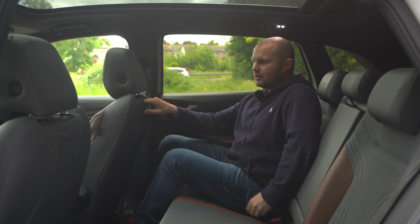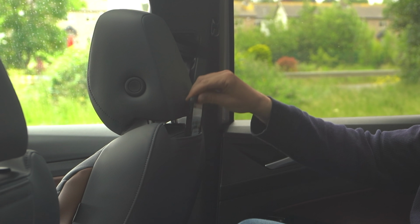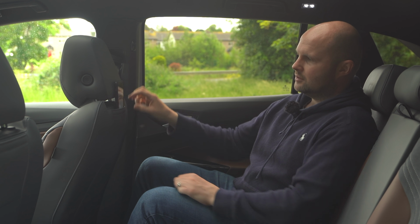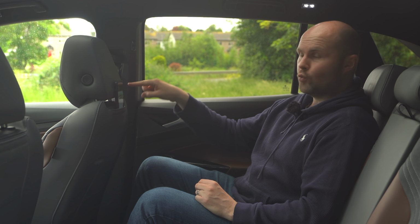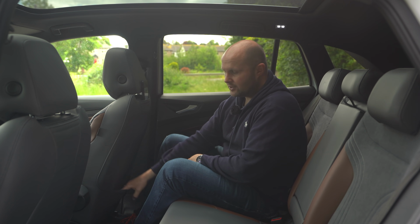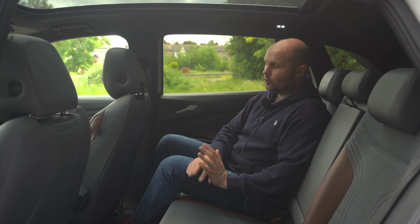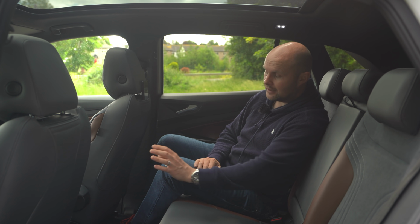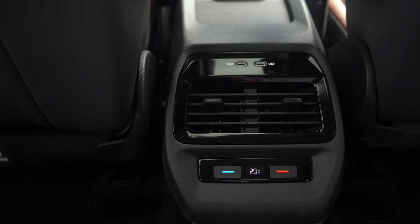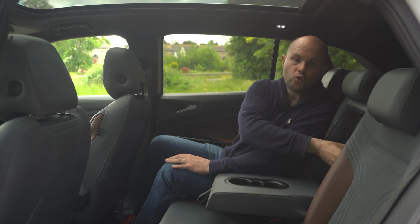So you've got storage here for a mobile phone. It just pops in there. I was going to say you could kind of tuck it out and actually have it for watching something on the back of the headrest, which would be handy. Further storage down here, flat floor because it's an EV. Doesn't always mean you're going to get a flat floor, but generally in an EV you will. Your own individual climate in here with 2 USB-C chargers, and there's a decent armrest with access to the rear of the boot.